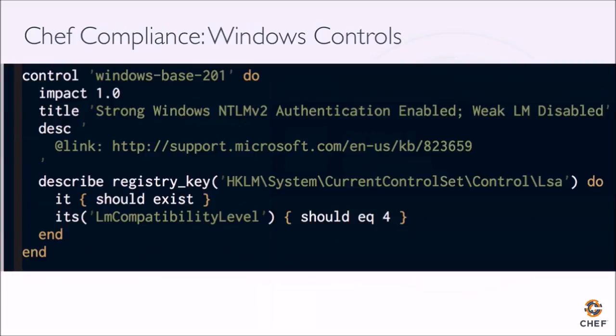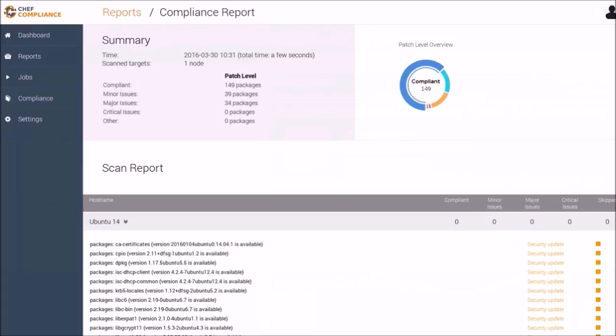We have importers for SCAP and sys benchmarks. So if you already have a lot of controls written in other formats, we can import those as well. And then we provide a dashboard to show you how this looks, to check the state of your infrastructure. What compliance does is it actually connects to machines, SSH for Linux, WinRM for Windows, can connect to a Docker host to check on Docker containers, and scans those machines for what you've established as your benchmarks.